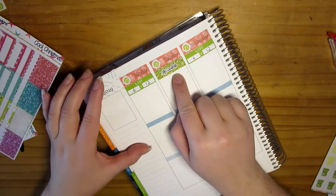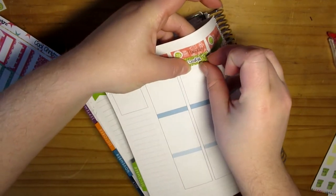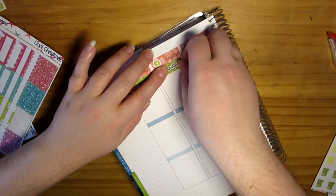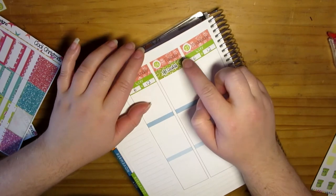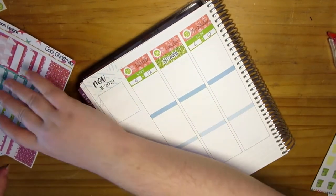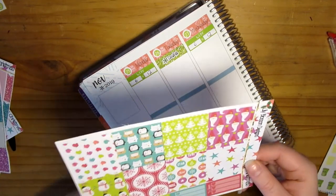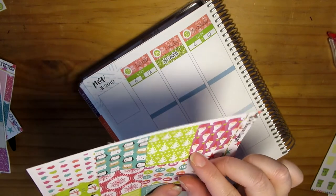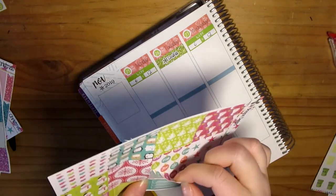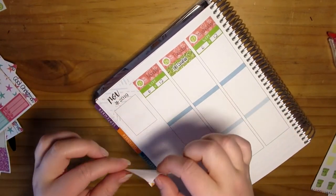Okay, that's better, because I wanted it to be the same length. Please don't tear my sticker. Okay, it's not dead straight, but that will just have to do. Okay, so sidebar now. For the sidebar, I like this one. It says Star, Joy, Noel, Snow and Love on it. Get it off. Ooh.